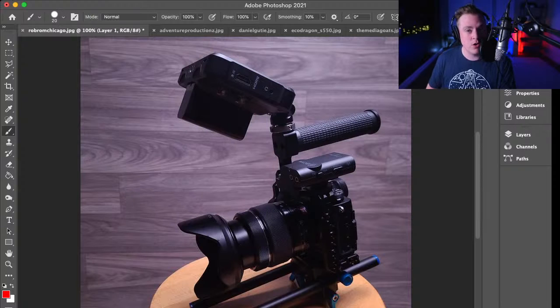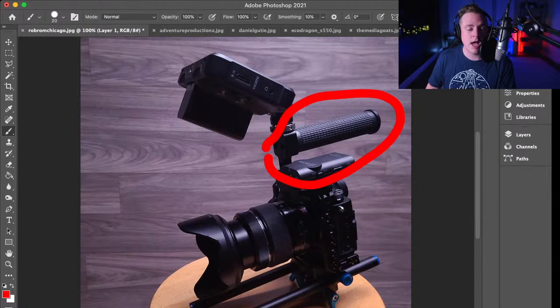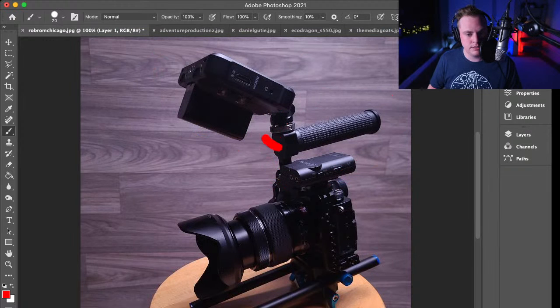So I'll give you guys some basic creative feedback on what I like and what I see could be improved. Obviously everyone's on a different budget, so no expectations there. First thing that I love here is you've got a top handle on there. This is great. And it looks like you're running the Atomos Sumo. That's also great, a really powerful, bright monitor.